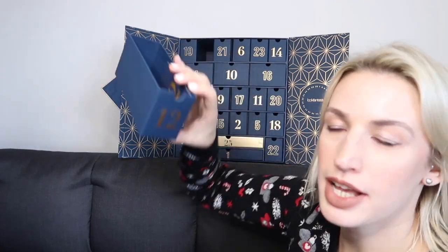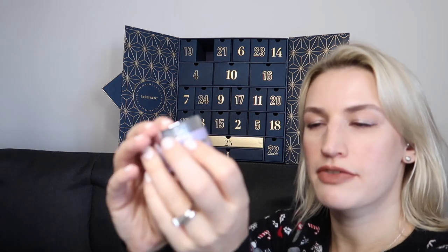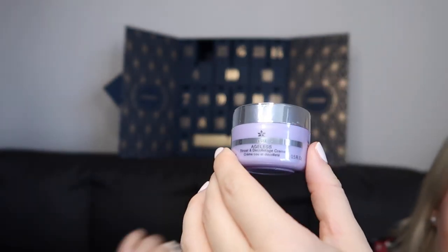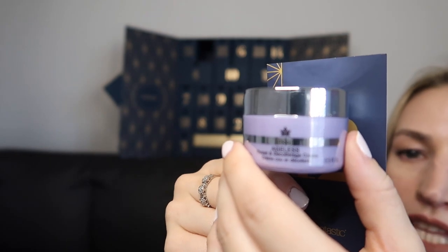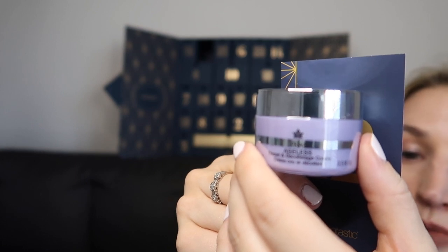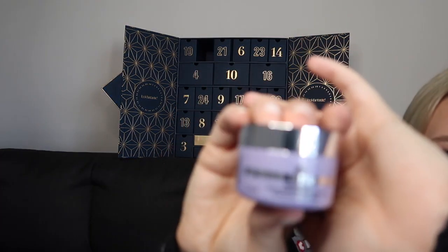So up top now for day number 12. Little pot here. Okay, so another skincare item. This is by Pry, I think that's how you pronounce it, and it is a throat and decolletage cream. Reveal youthful looking skin with this lightweight formula designed for mature skin. Enriched with hyaluronic acid, this cream moisturizes, firms and leaves the throat and decolletage youthful and glowing. And yeah, it's a 15ml size, so pretty decent size to try out.